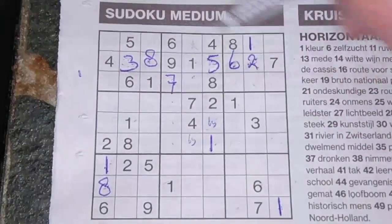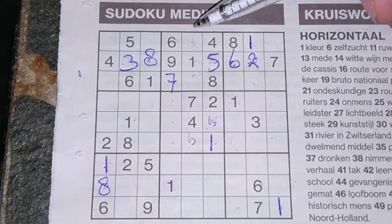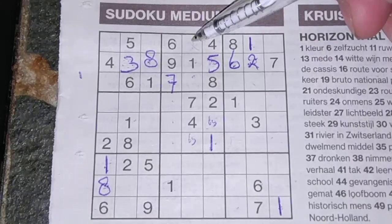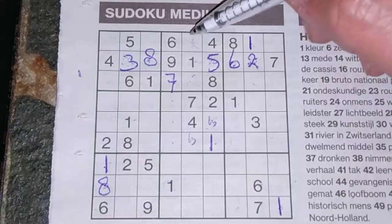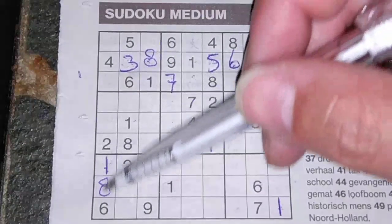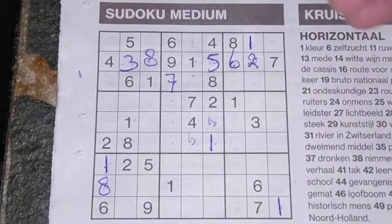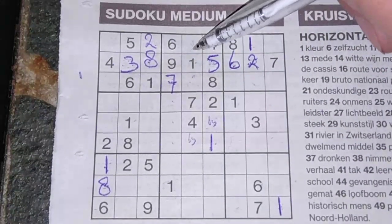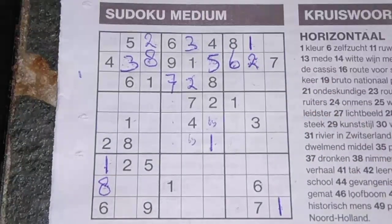2 numbers left in this big square, the numbers 3 and 2. But I see here a 2 in this column, a 2 in the second column, so in the third column, the only place for the 2 should be there. Now I have a 2 there, so this cannot be a 2 anymore. This should be the 2, and this should be a 3.